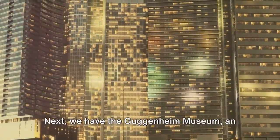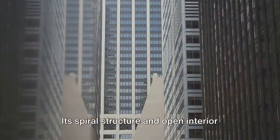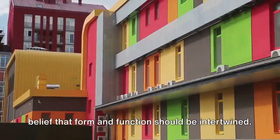Next, we have the Guggenheim Museum, an architectural marvel by Frank Lloyd Wright. This building deviates from the traditional museum design. Its spiral structure and open interior defy convention, showcasing Wright's belief that form and function should be intertwined.